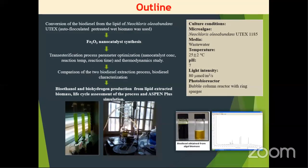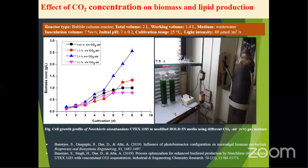This catalyst was newly synthesized, and there was optimization of the transesterification process parameters, a comparison of the two biodiesel extraction processes, bioethanol and biohydrogen production from the lipid-extracted biomass, and life cycle assessment and Aspen Plus analysis.